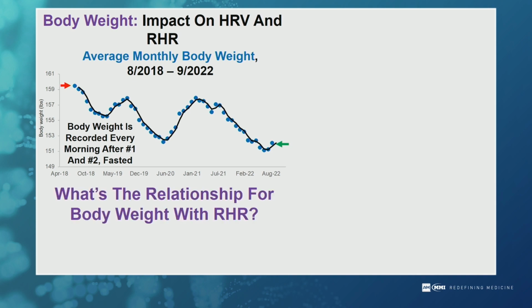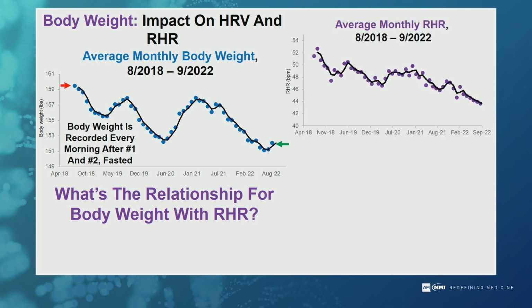So how does body weight relate to resting heart rate? When plotting the average monthly resting heart rate, the plots kind of look the same. And interestingly, as body weight decreases, my resting heart rate correspondingly decreases during those periods too. And conversely, during periods where my body weight has increased, resting heart rate has also increased.